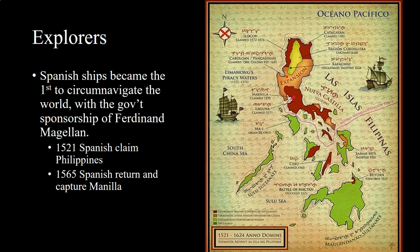First one obviously being it's the first time somebody circumnavigated the globe in one expedition, but also from a territorial standpoint and a trading standpoint, you see the Spanish are able to gain a claim in Asia, specifically what we know as the Philippines, and they're going to hold on to this claim until they lose it to the United States in the Spanish-American War in the late 1800s. So the Spanish are going to gain control of the Philippines, and that's an important eastern area for them.